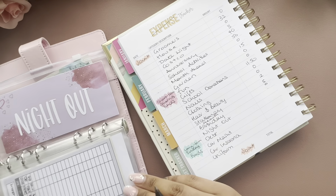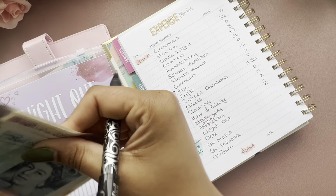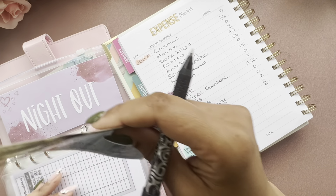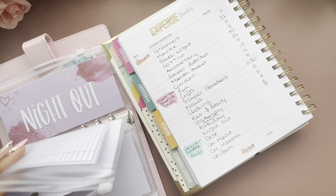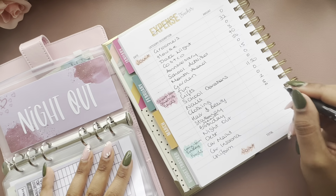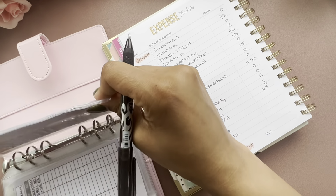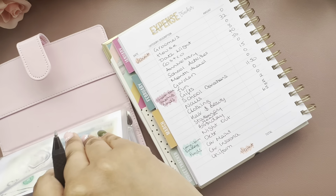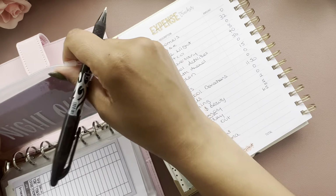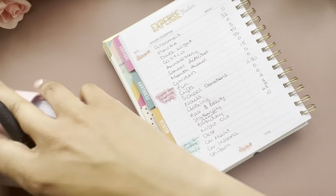Birthday has got 60, it says. I think it's got a little bit more. 20, 40, 55, 65, 65. Yeah, I don't think I would have saved my money this month because I've spent quite a lot of the funds, but that's fine. That's what they're here for. They're here for particular things, and if you spend the money because something comes up, that's why we do this. So night out has got 10. So that's short term all done.